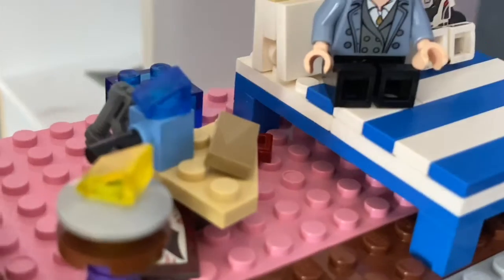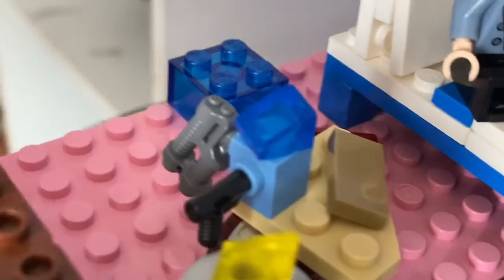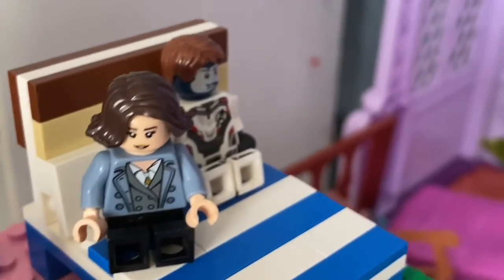Here's our lamp. It's on as you can see, because it's glowing. Our house is powered by the Tesseract back there. And these guns are being charged by it. If you haven't seen the movie, then you have no idea what the Tesseract is. Which it's mentioned in a ton of them, so.